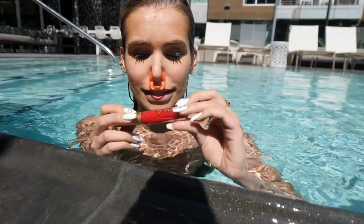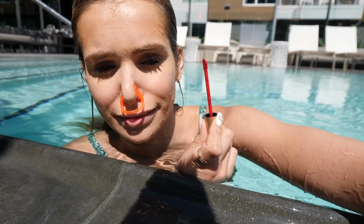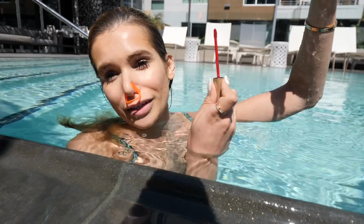Last step, you guys, is lipstick. I had to go all out. We got a bright red. Now this one, I'm a little concerned that the product is just gonna go everywhere and everyone's gonna judge me in this pool for ruining the pool. Hopefully it doesn't ruin the pool.